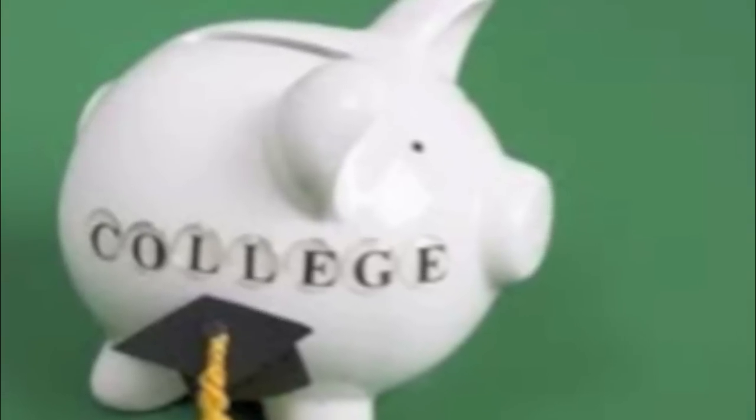If you're like me and already have children, you're probably already freaking out about how much college tuition is going to be costing you in the next 5, 10, or 15 years. I know that I've been freaking out because I've seen how much college has been going up ever since I got out. If you're in that same situation, let me introduce to you the 529 College Savings Plan.